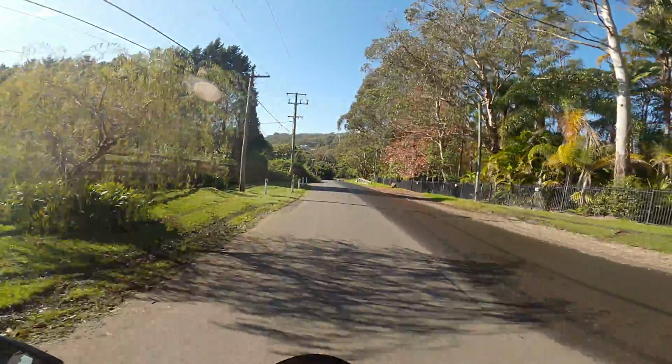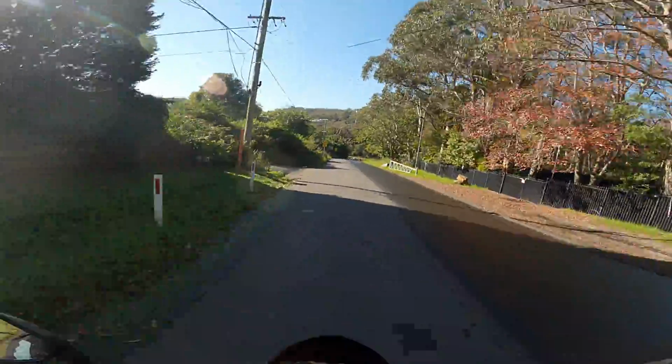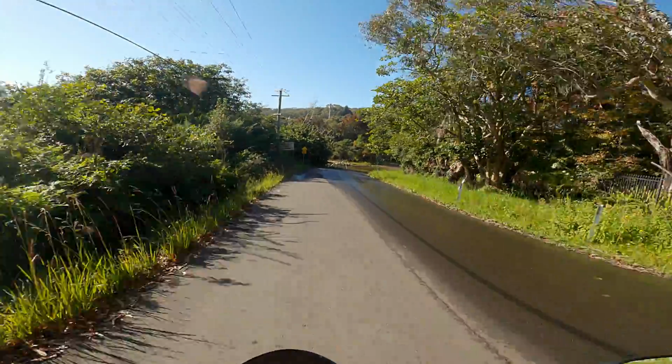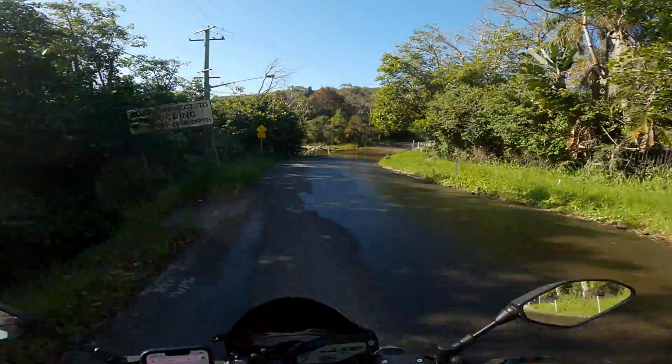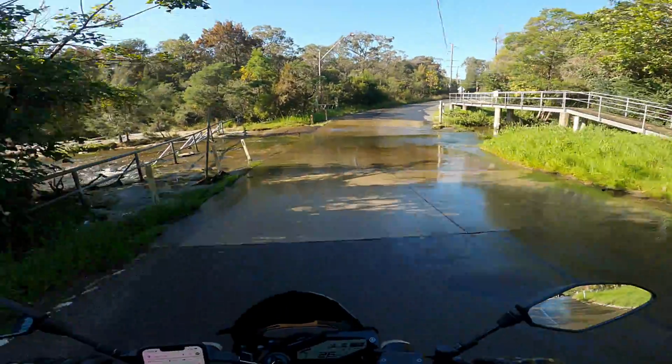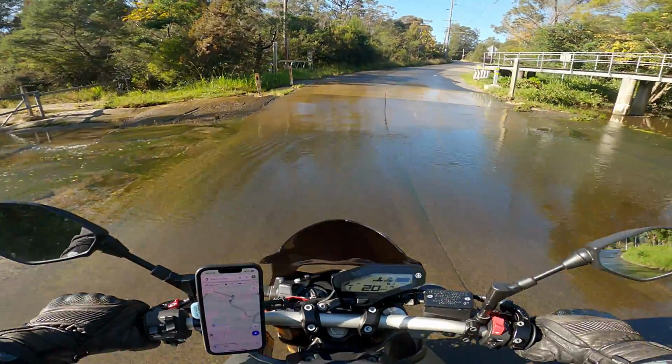I'm wondering how deep this is. It's been pissing rain for a while. Didn't used to care on the dirt bike. That's fine. That's gonna be fine. Ooh, feet up. Oh, it's a bit deeper than I thought.